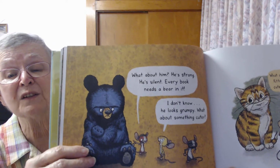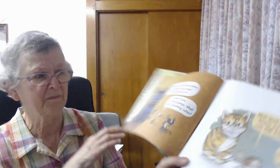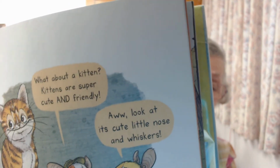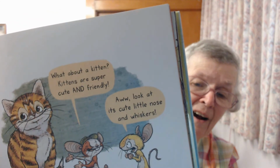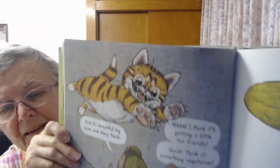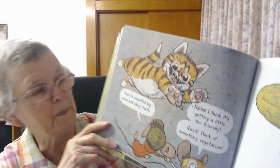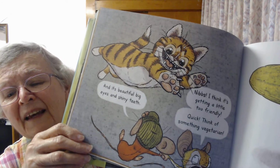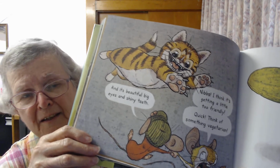I don't know. He looks grumpy. What about something cuter? And look at the kitty cats. What about a kitten? Kittens are super cute and friendly. Aw, look at the cute little nose and whiskers. And its beautiful big eyes and shiny teeth. Nibs, I think it's getting a little too friendly. Quick, think of something vegetarian. You know what vegetarian means, boys and girls? Not meat, not animal.